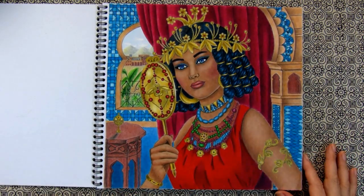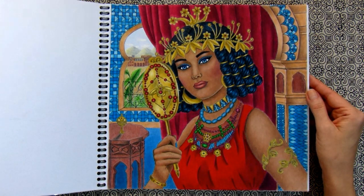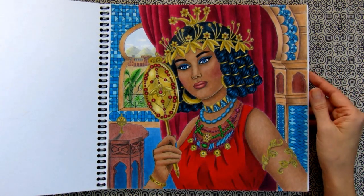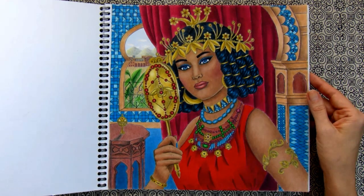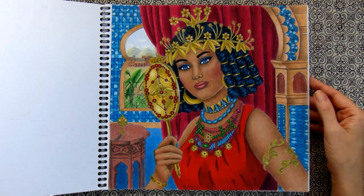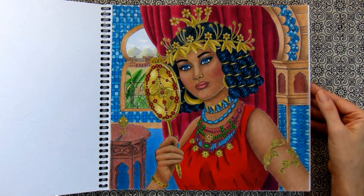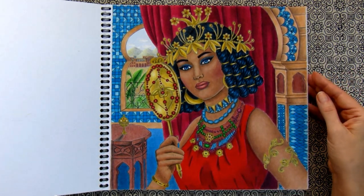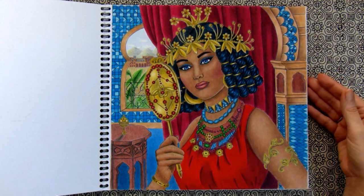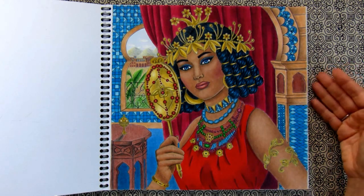This is a Sumerian lady. I call her Sumerian noble lady, obviously. And I don't remember much from history about that civilization, so I had to Google. I wanted to find out what clothes they wore, what colors they liked, what kind of houses and interiors, how they decorated their houses, and it was really interesting. And then, inspired by all that information, I decided how to color this picture, and it was so much fun, and I enjoyed the process, though it took time.